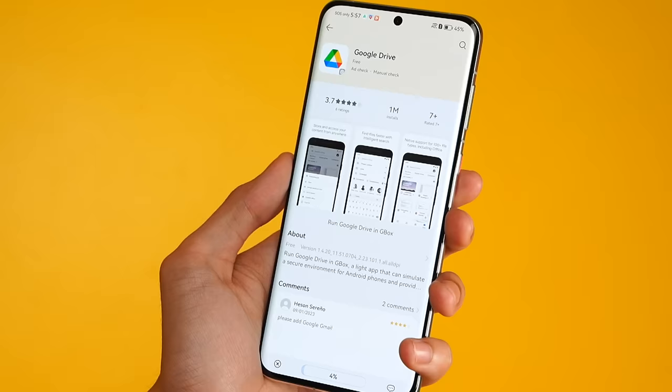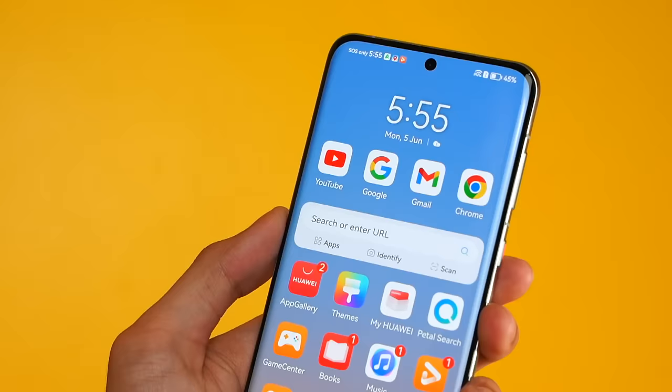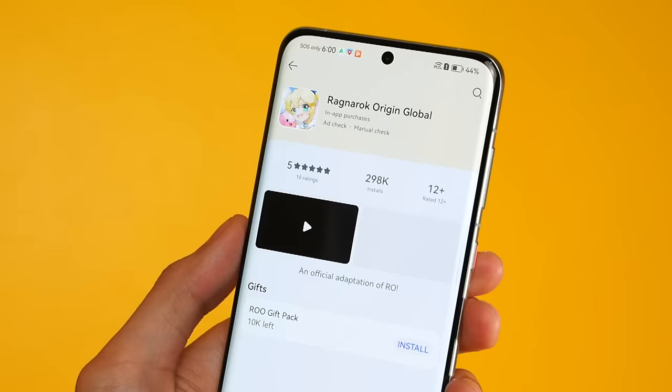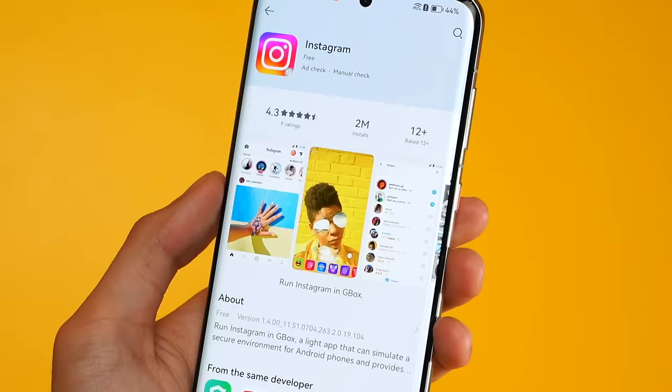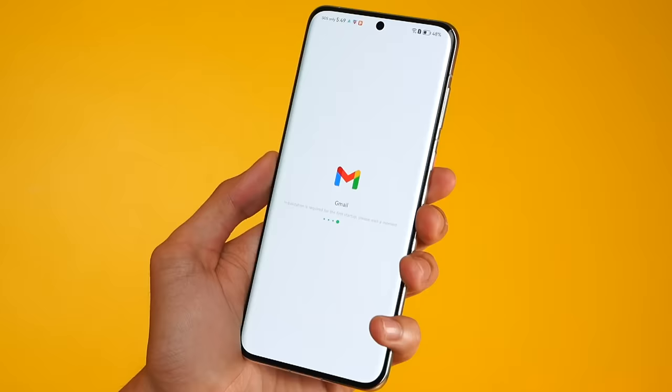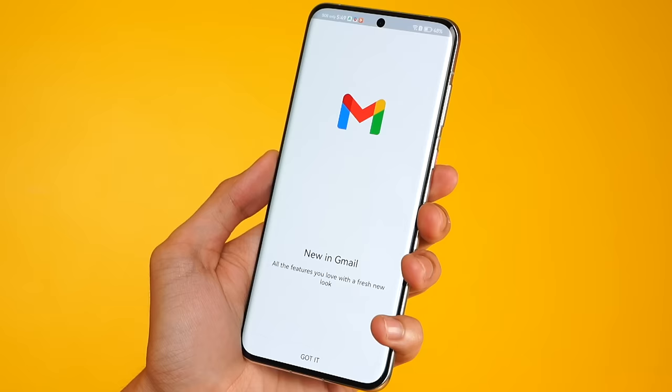Seriously, this is major, major progress. And when you download the Google Apps sa App Gallery, diretso na agad siya. It's installed, it's straight open na, wala nang access sa ibang lugar, straight from the homepage. And not only that, napansin ko rin, ito sa Huawei App Gallery, ang dami, even the Ragnarok Origin Global is right here updated, ang dami ng apps na available. Look at this, GCash, CapCut, Instagram, Telegram, my BPI, my BDO, ito po, binubuksan ko na po, napakadali lang. Gmail, let's open Gmail. Boom. There you go, all your emails.